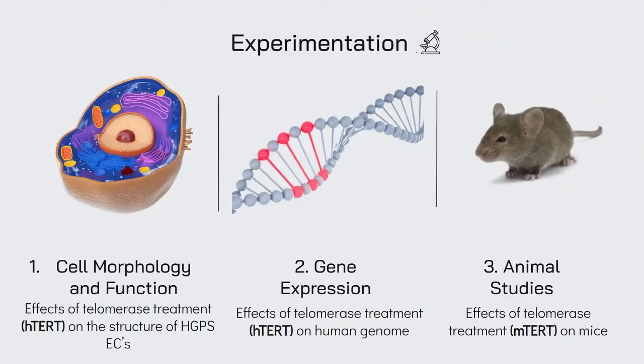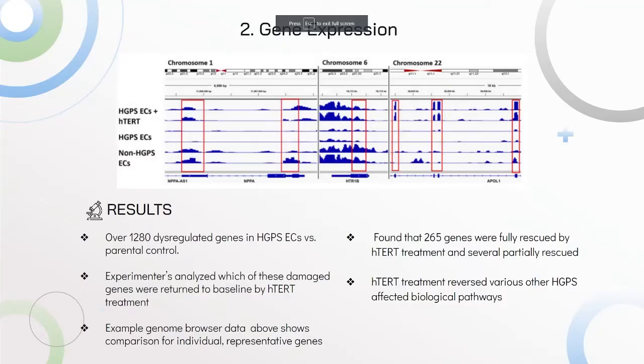The researchers performed three main case studies. Firstly, to see how HTRT affects cell morphology and function of endothelial cells, then how HTRT affected the gene expression of the human genome, and finally the animal studies to see the effects of MTRT on HGPS mice. Next, let's take a look at gene expression.